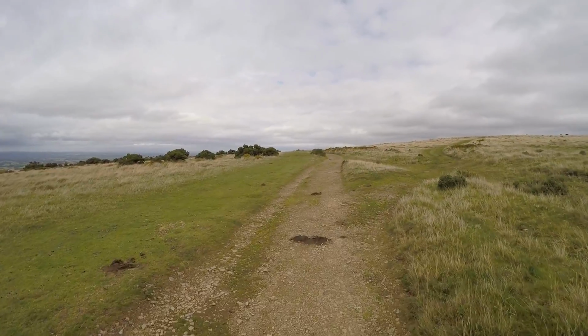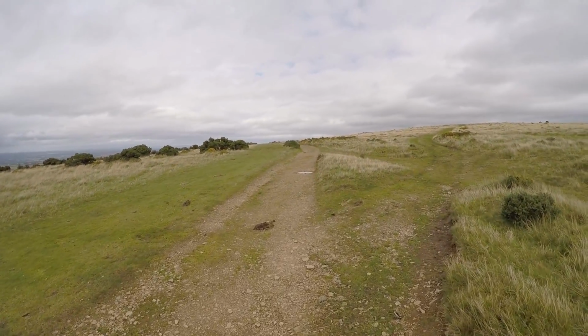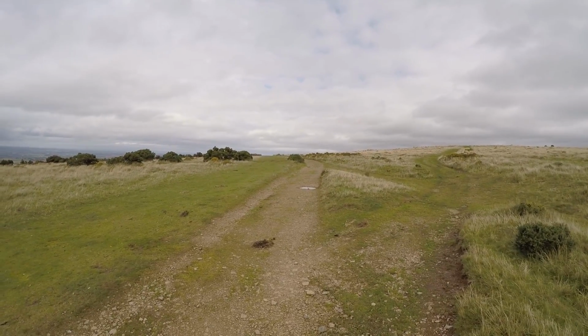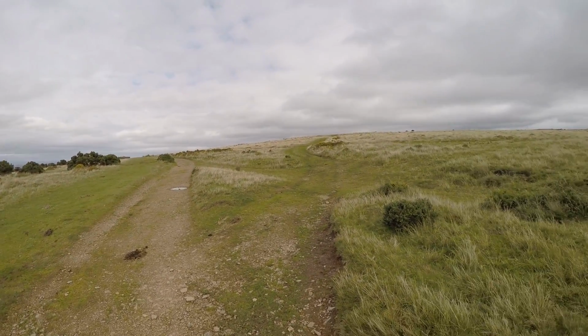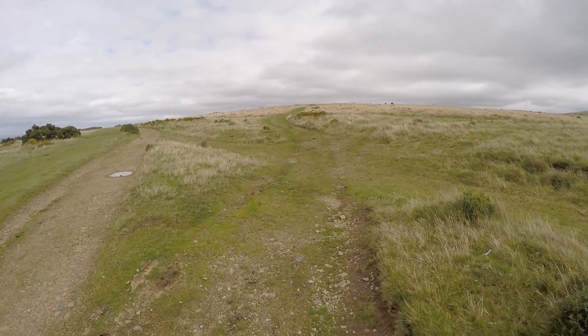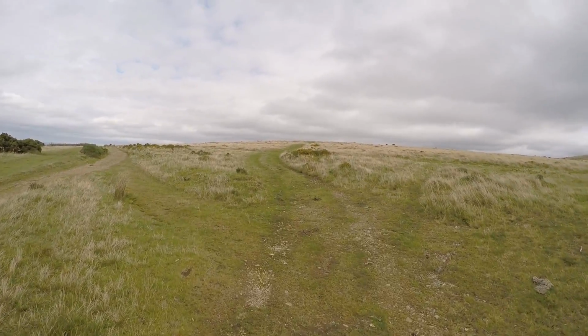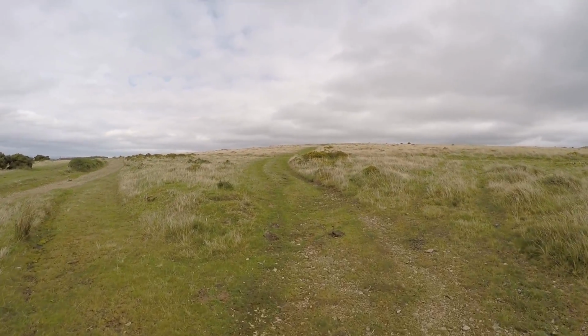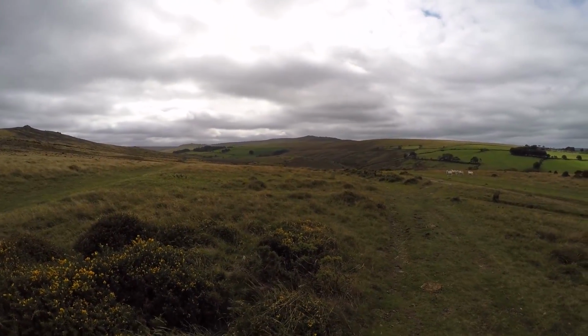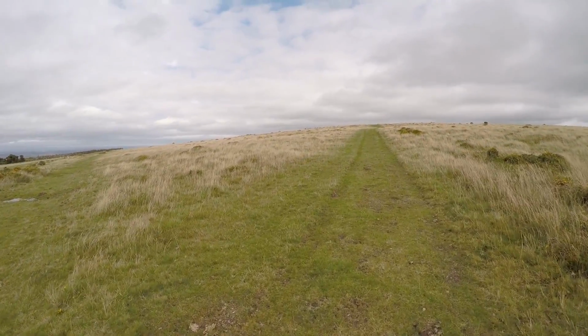Okay, there is a wall over there. And it says, before reaching a stone wall at the top, go right up a grassy path towards the flagpole, which I can now see. Hopefully you can too. Again, this really is stunning landscape. Right then.